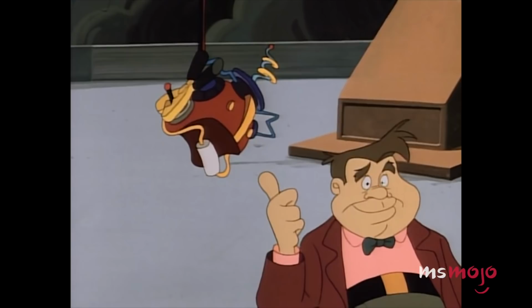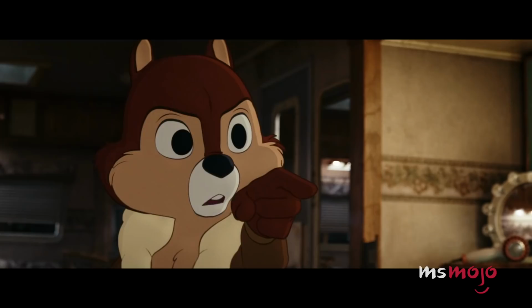It'd still work in elements like the organization FOWL. Stones was also the co-creator of Rescue Rangers. So we guess 00 Dale brings things full circle.